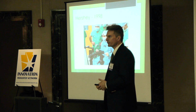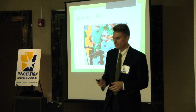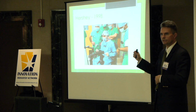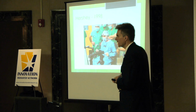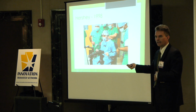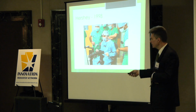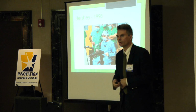We've been involved with surgical robotics at Hershey for actually a long time. We were one of the early adopters. This is Ralph Damiano sitting at the console of a Computer Motion Zeus robot, which was acquired by Intuitive. The company and the technology were acquired by Intuitive, which makes the Da Vinci robot. But we had this device in the lab several years before this, which was when he was doing the first FDA-approved coronary artery bypass surgery using a surgical robot. And this was, as you can see, going on 14 years ago.